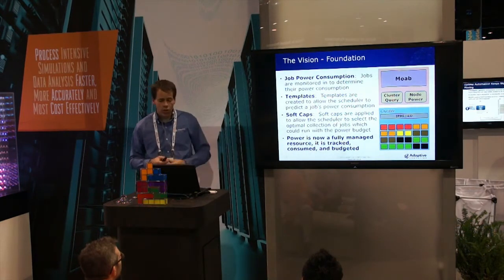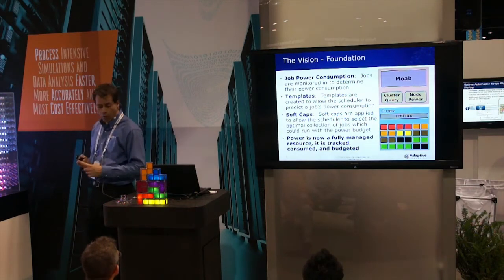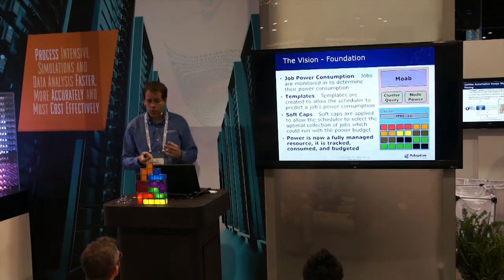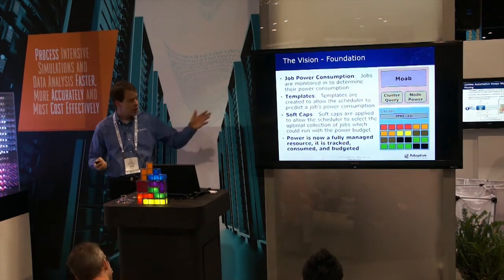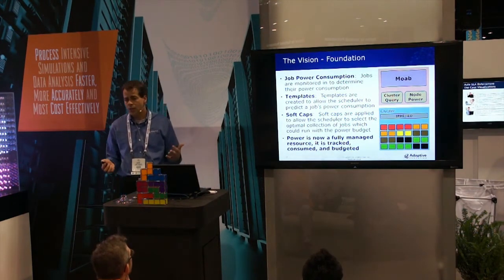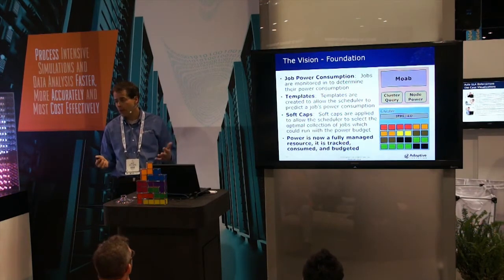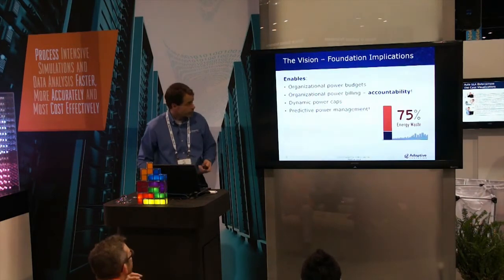And so just as right now when you're running a cluster, it's obvious that you know how many cores you have, it's obvious you know what your bandwidth is, you know what your memory is. These are fully managed, dedicated, allocated resources. So with these capabilities, we lay the foundation and we make power the same type of thing. It is a fully managed, fully controlled, fully scheduled resource right along with everything else.